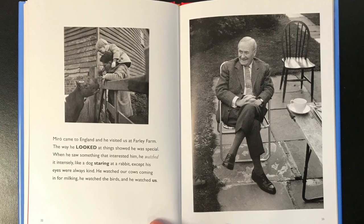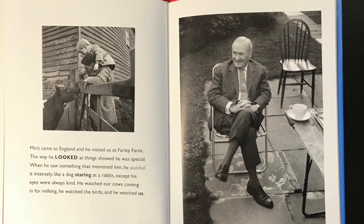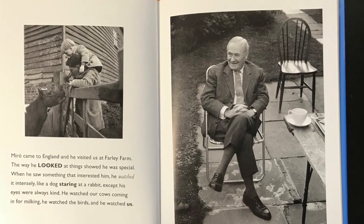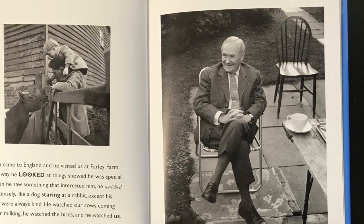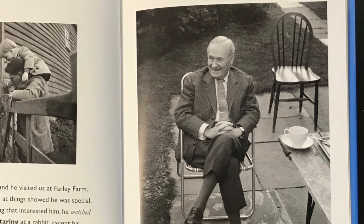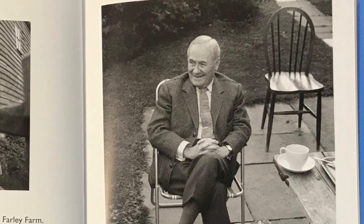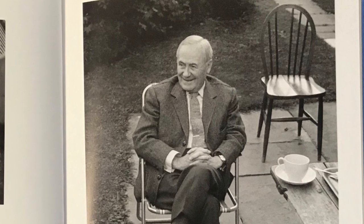Miro came to England and he visited us at Farley Farm. The way he looked at things showed he was special. When he saw something that interested him, he watched it intensely, like a dog staring at a rabbit, except his eyes were always kind. He watched our cows coming in for milking. He watched the birds. He watched us.